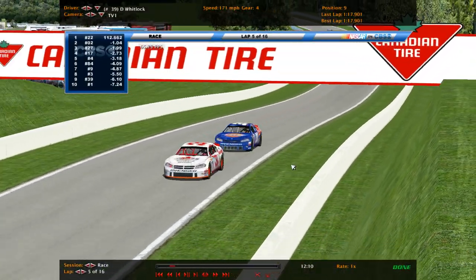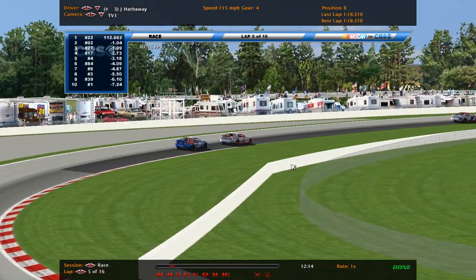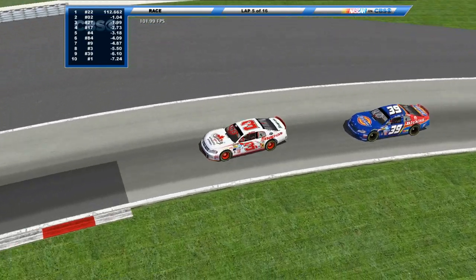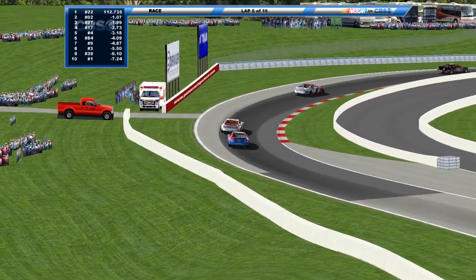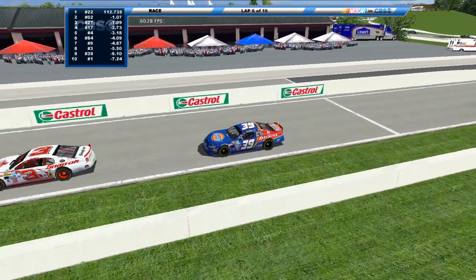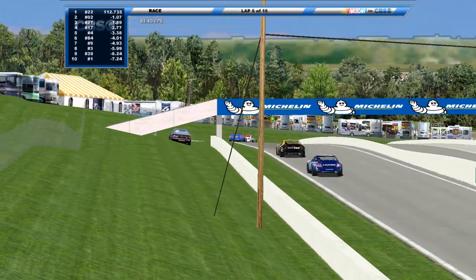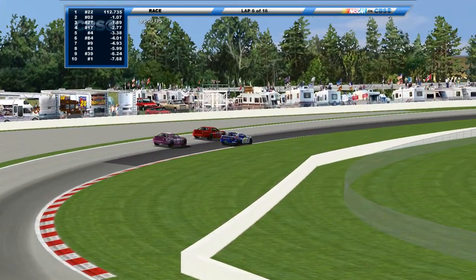Mark Dilley running well inside the top 10. Jason Hathaway and I forgot this guy's first name, but Whitlock battling for P9, or rather P8. As Peter Gibbons rounds out the top 10. Running smooth and clean so far.